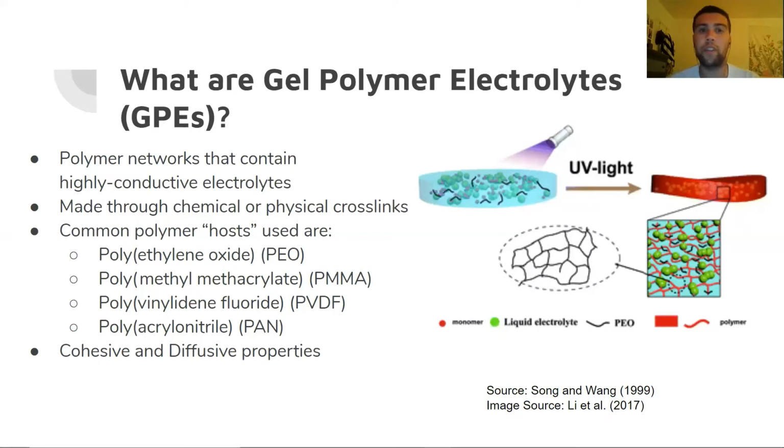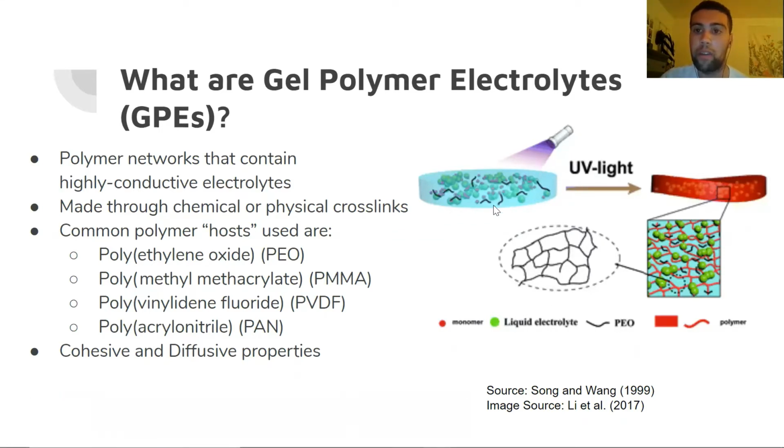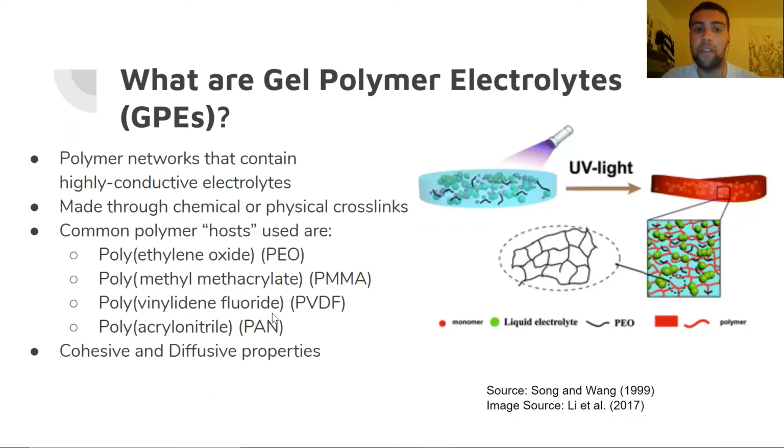In order to address some of the safety concerns and operational limitations of liquid electrolytes, scientists and engineers have developed materials called gel polymer electrolytes, or GPEs, which are polymer networks that contain highly conductive electrolytes. They are made by cross-linking, either physically or chemically, linear polymer chains. In this photo to the right, you have linear PEO polymer that is cross-linked chemically with UV light to make the chemically cross-linked polymer network. Some common polymer hosts include PEO, which is in this image, PMMA, PVDF, and PAN. The great thing about GPEs is that they can have the cohesive properties of solids and the diffusive properties of liquids.